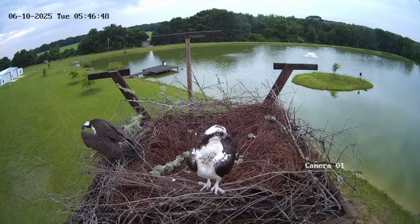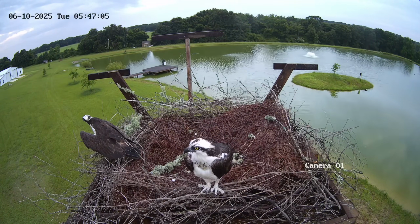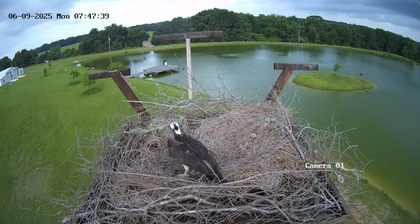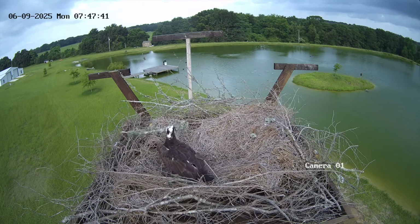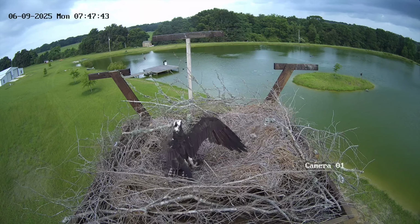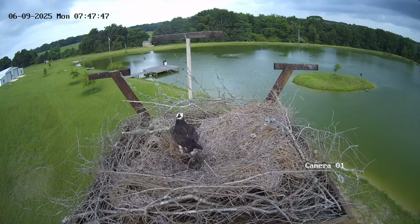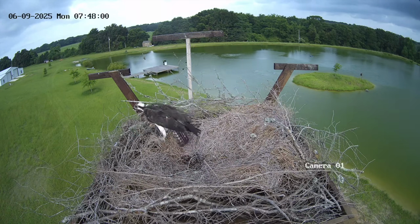But I have been enjoying watching them build the nest. They're bringing in some bigger, more substantial logs and sticks to help develop a nice basket around the outside edge of the nest. And their goal for this is just to keep those babies from falling directly off the tower. And by having that nice rounded edge and bowl shape to the nest, that should keep the baby safe.